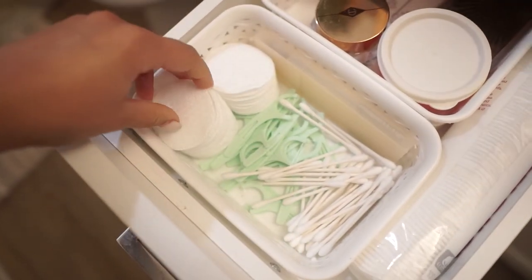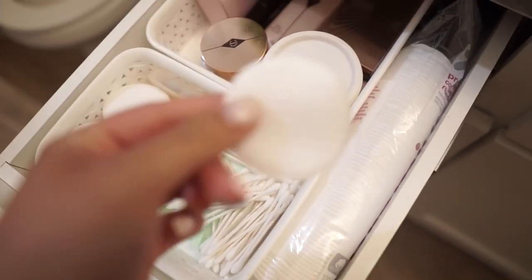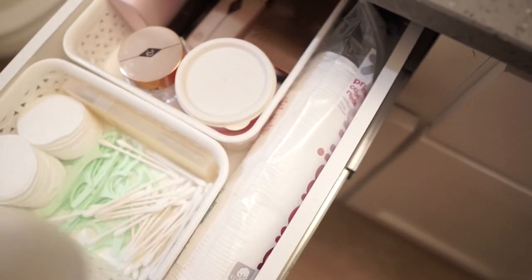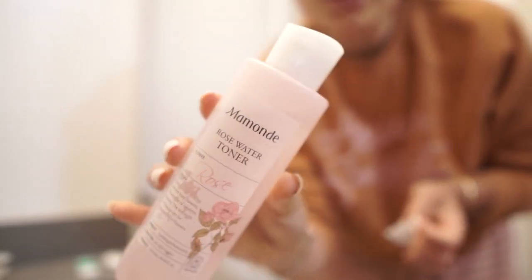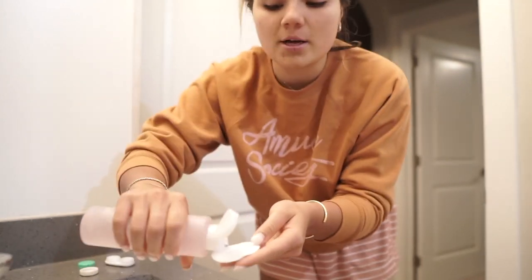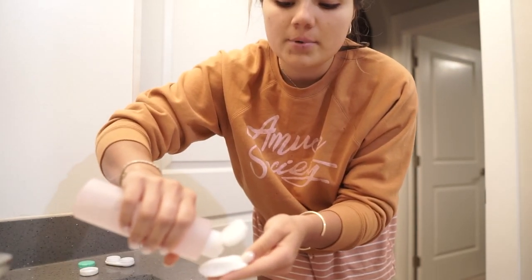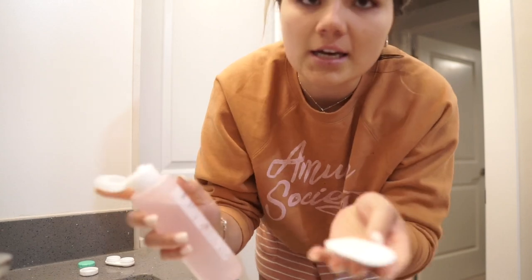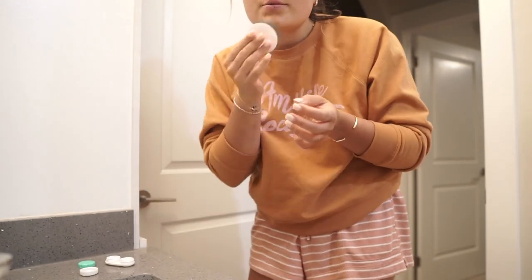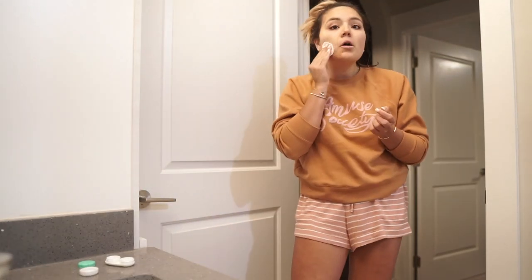Next, I just take one of these little cotton swab things. I just get them from Target. And I grab my rose water toner from Mamande. I love this skincare brand, Mamande. They have some pretty good stuff. But I just put it on the pad to get any excess makeup that I missed. And you can get this at Ulta, by the way. And then I just rub this all over my face.